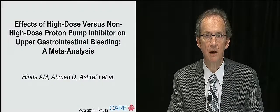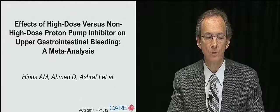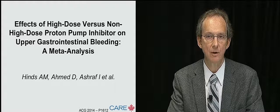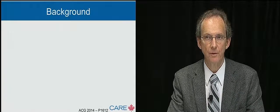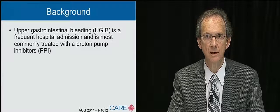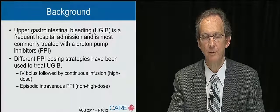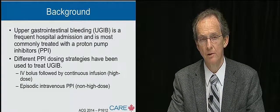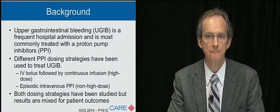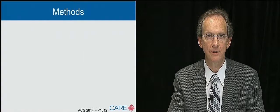Moving on to the next topic of upper gastrointestinal tract bleeding, I wanted to look at a couple of abstracts, one of which looks at proton pump inhibitor therapy, and the other one looks at the role of anticoagulation. So if we look at proton pump inhibitors, upper gastrointestinal tract bleeding is a frequent cause of hospital admission and is most commonly treated with proton pump inhibitors. However, there is some variability in the treatment regimen. Some patients will have an IV bolus followed by an IV infusion, and other patients will have episodic IV PPIs. Both strategies have been studied, but the results are mixed with respect to patient outcomes.